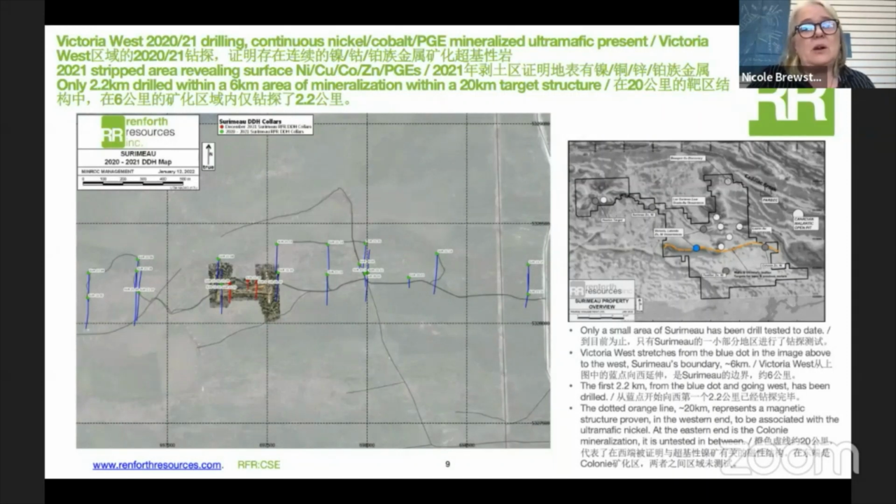So we were really targeting nickel when we did the drilling, all our drilling so far, because we can see the nickel. We know where the nickel is. So to see more copper when we did the stripping was a pleasant surprise.